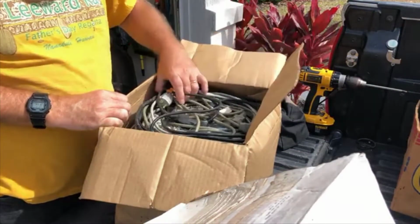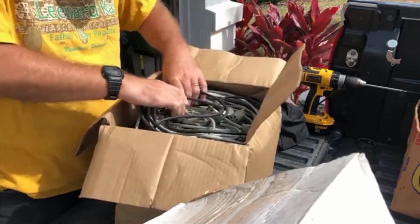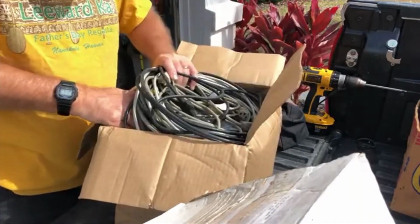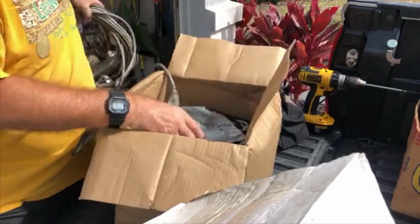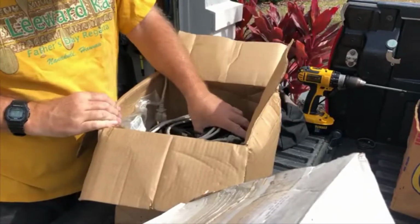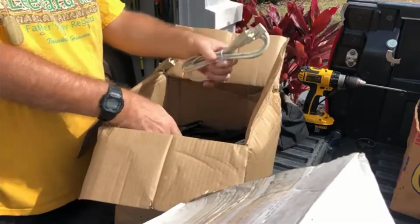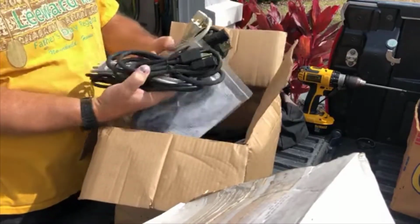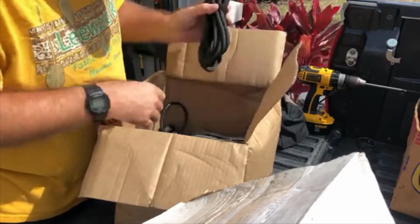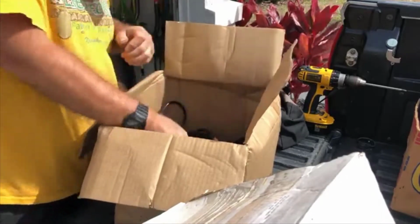So, I'm just going to pull these out and see if they're all power cords, and then I can cut the ends off later on. Power cords, power cords, power cords. Oh, look at that. He boxed up some, wrapped some up nicely for me. Yes, these are all power cords. All the way, a whole box of them.